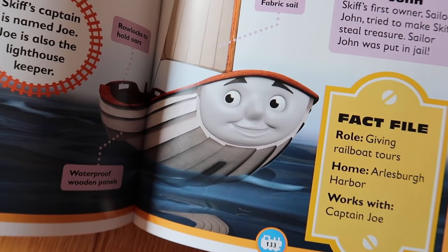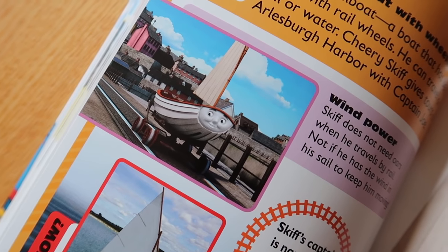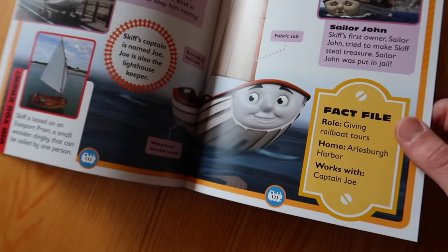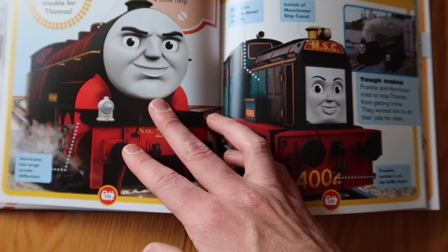Okay. And this is Skiff. I want to get Skiff. Yeah. I think it'd be cool to get a boat with a sail. We need to get a wooden Skiff. Yeah, and Trackmaster's Skiff, too. I don't know. Is he coming Trackmaster? I know he's wooden. We'll have to look.